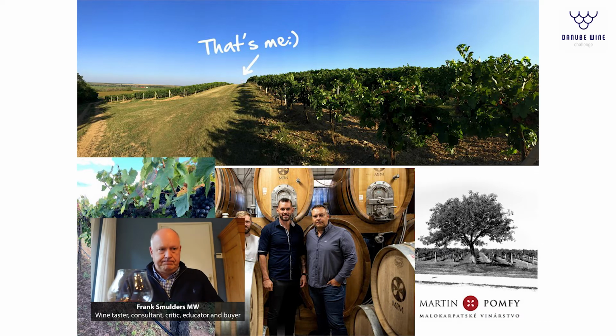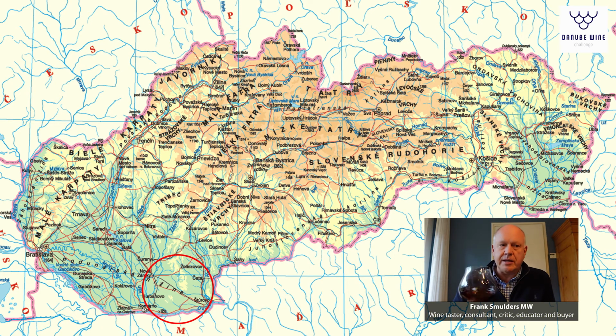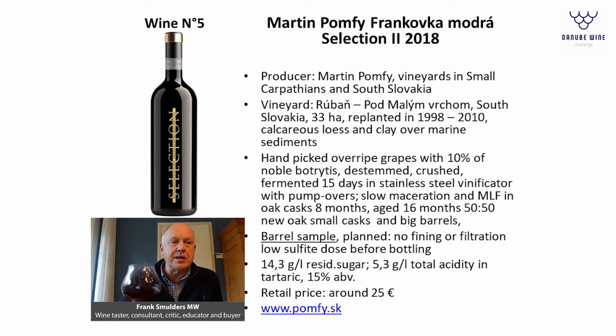Now, this wine is completely different from any of the previous wines, because this wine is deliberately made from overripe grapes, where there is even a bit of botrytis, noble rot, in the grapes. So in this case, we're getting a wine that is a bit sweet and very high in alcohol. Let's call it Martin Pomfy's answer to Amarone, based on FRANKOVKA. I'm not sure if he likes the comparison. It's a bit of a joke anyway, but on my side, but still.